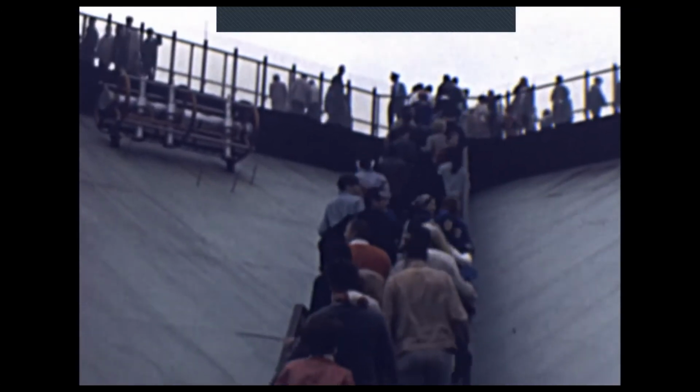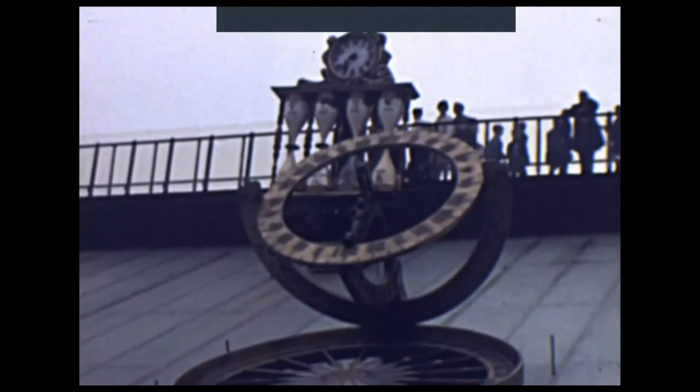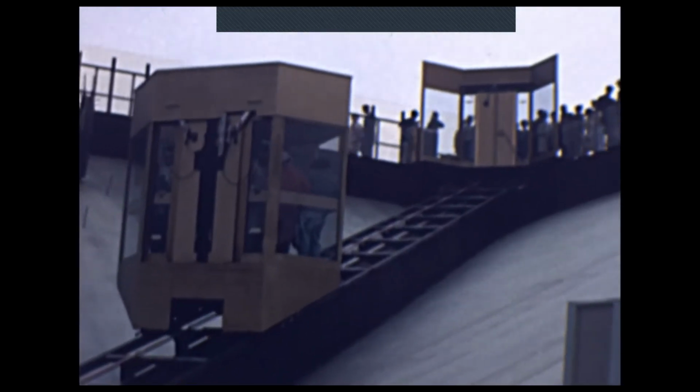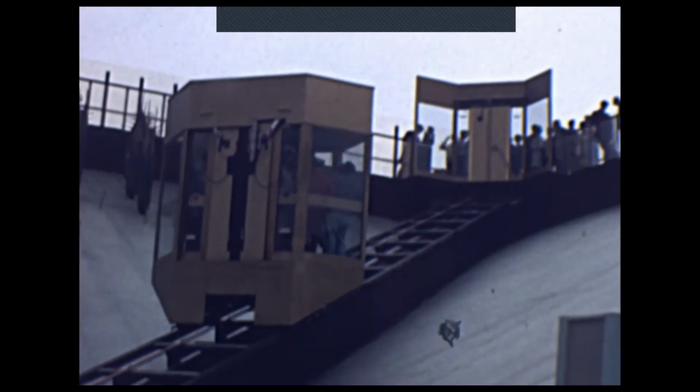We're going to go up inside the Katimevac, the giant inverted pyramid. There were two ways up. You could walk up the staircase, and again, you can see some of these sculptures were actually kinetic and moving, or you could take the little funicular railway up.